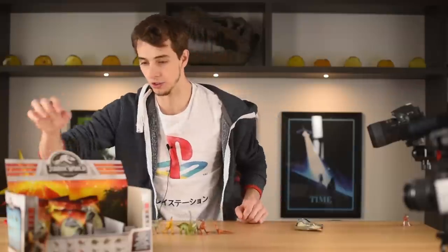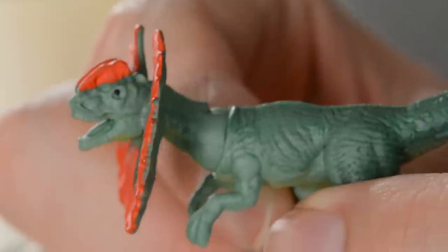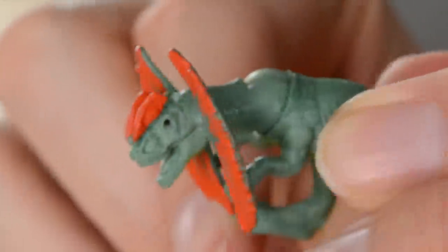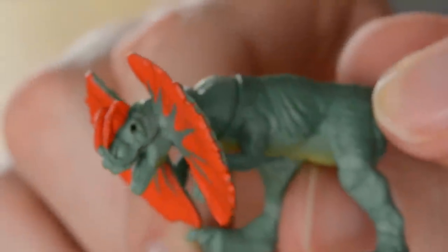Go on then. Package number 8. Yeah, it's another new one. Da-da-da-da-da. There it is, Dilophosaurus. And even this guy has articulation. We're just holding there. You can move the head up and down like that. Oh, that's great. Oh, it looks like he's on a shelf or above, spitting down at his victim.